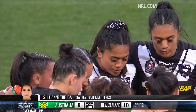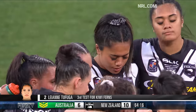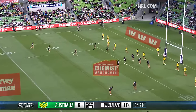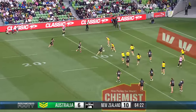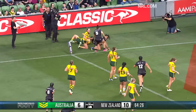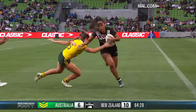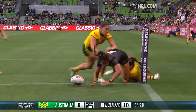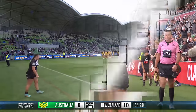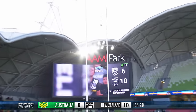A moment that Leanne Tafuga will never forget. It's her third test match for her country and now her first try. It was a lovely little stutter step into the play as well. I was just having a look. The Kiwis made another change, so it looks like Melu Hufanga probably won't be back due to time constraints. So Shanice Parker has moved to left centre and Nessa Biddle moved back to right edge back row. You can just see how slick they are when that ball gets out there. Racine McGregor. How's the kick?